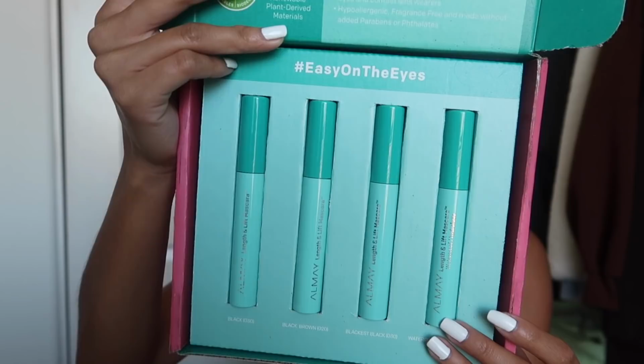We have the Alme Length and Lift Mascara. These are fragrance free, hypoallergenic, ophthalmologist tested. Versed Day Dissolve Cleansing Balm. I've heard a lot of great things about this product actually.